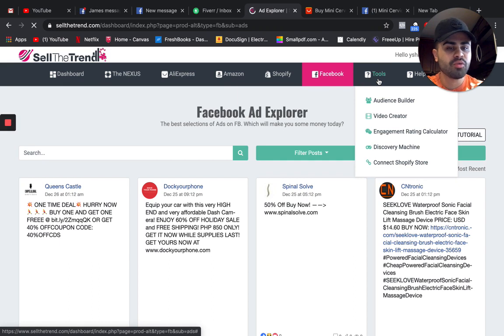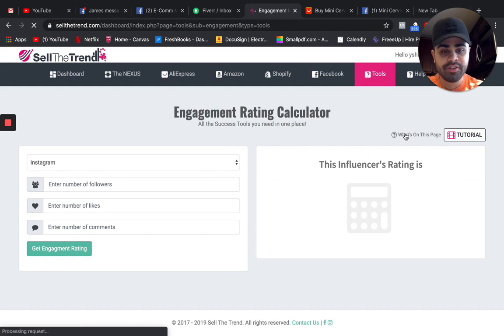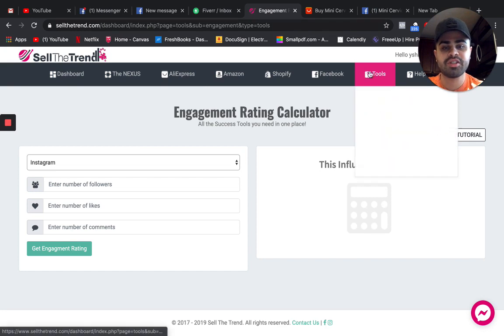Once we move on to tools over here, guys, it has an Instagram engagement rating calculator, which is really cool. If you guys want to work with influencers, I know a lot of software charge you after a few searches. This is completely free, and you can also go on Twitter because I know a lot of you guys have been using Twitter for influencers as well.